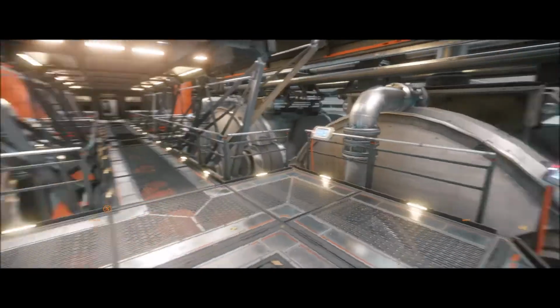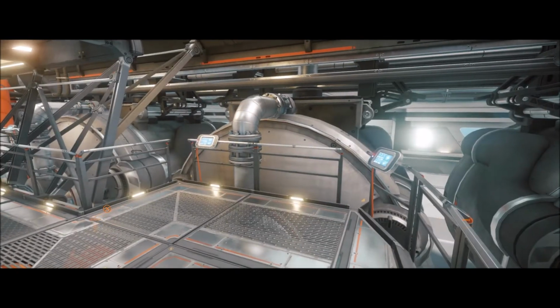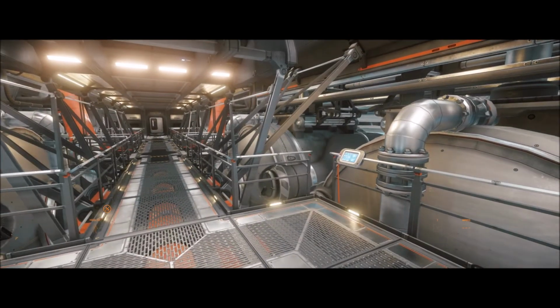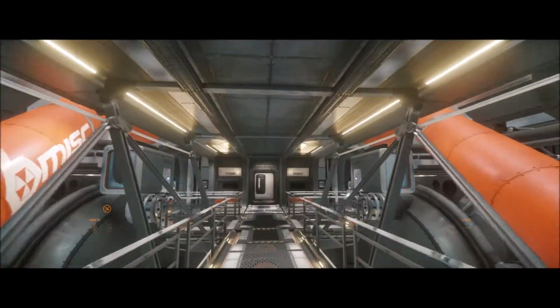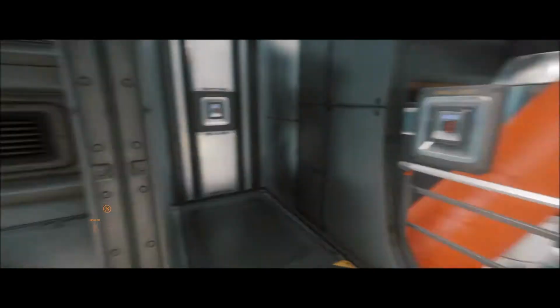Now, also in the game right now, you're not EVA when you're on this platform. You'd actually have to run and jump off of the platform to go EVA. So it has some sort of artificial gravity on this whole platform, which is good because you wouldn't want to float off in the middle of space whenever you're trying to refuel people's ships.